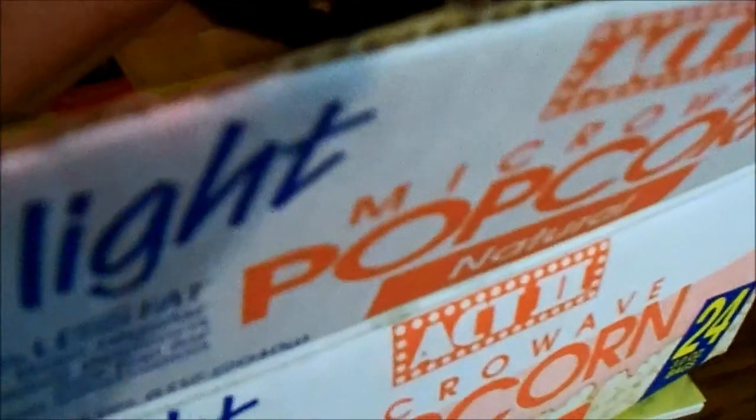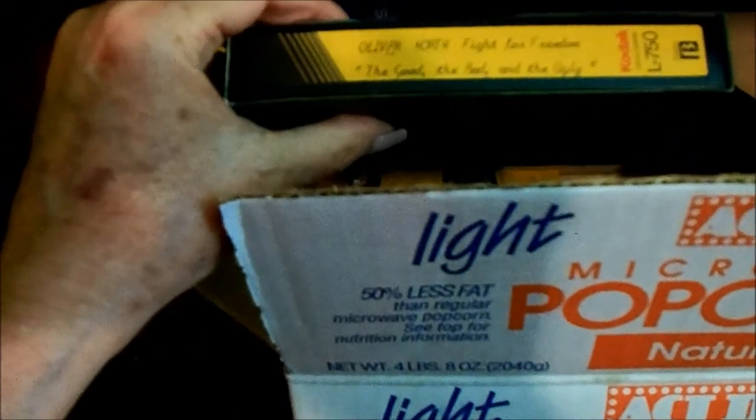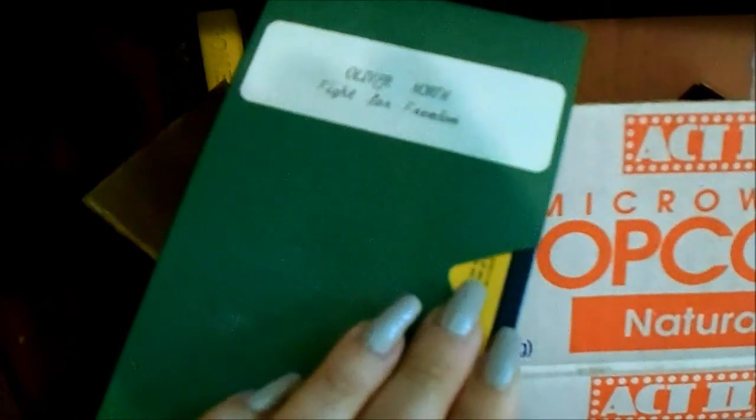Look at this. What's in this box, you guys? What is this? Oliver North, Fight for Freedom, the Good, the Bad, and the Ugly. What? What is that? Kodak. Boy, this is some old stuff, you guys. Look, what's in here? Tape. He made his own tapes. Here's a reel-to-reel.